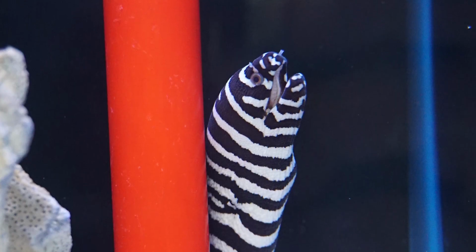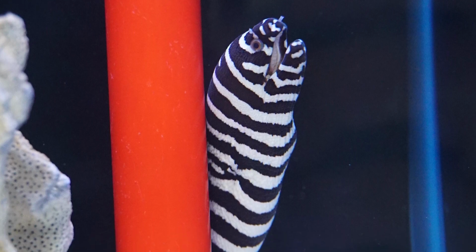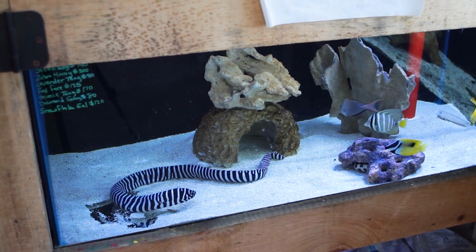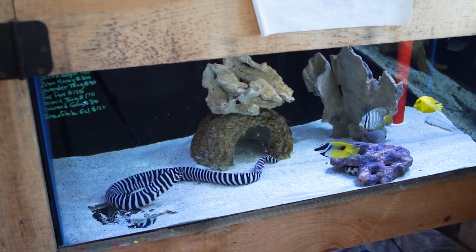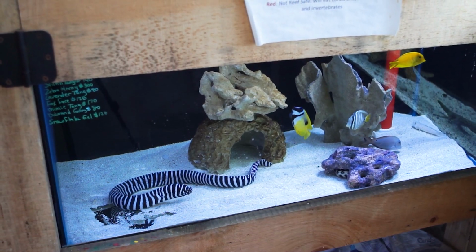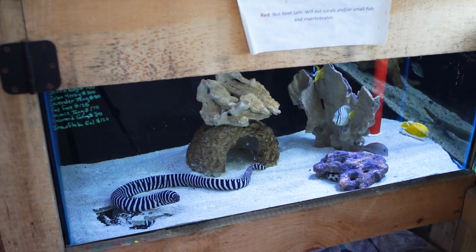My favorite in this tank has got to be the zebra moray. These guys usually come in 4-5 foot range. This one's only about 2.5, maybe pushing 3 feet. The one moray eel that's completely reef safe. It won't eat your inverts. It won't eat your fish. It's risky, but some people even keep them in a rimless open top aquarium without any issues. They don't even climb out of the tank.